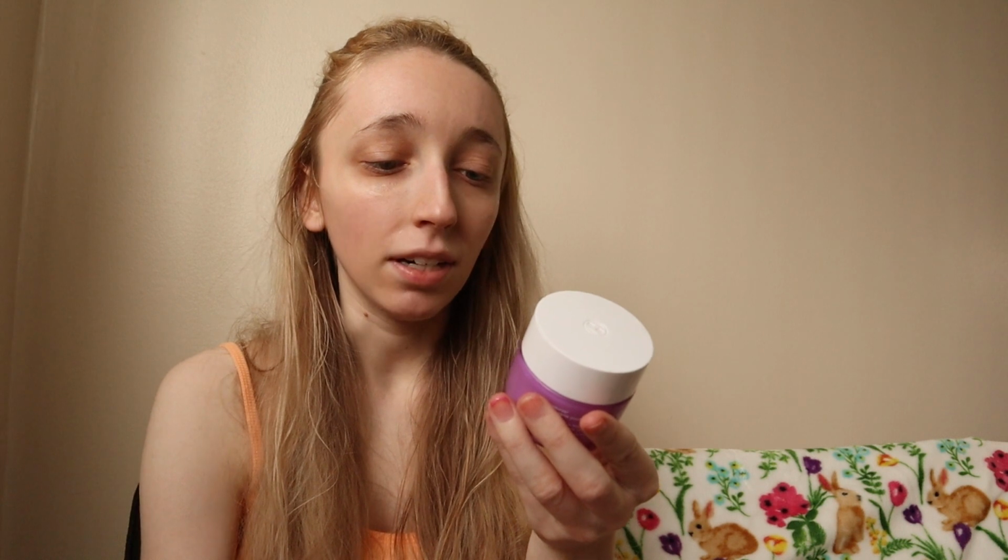Whenever I use this, my skin always feels soft and looks hydrated throughout the whole day. It does have a blend of peptides, ceramides, and collagen, so it also has anti-aging benefits as well. So I love this moisturizer.